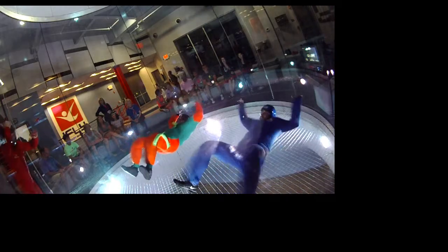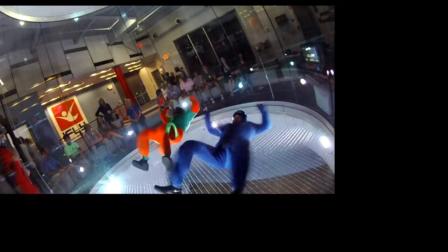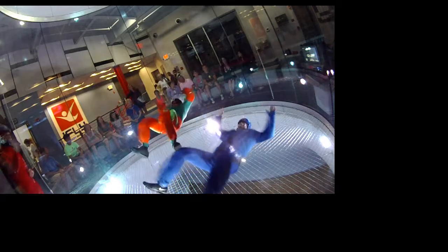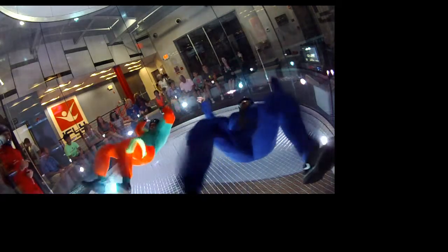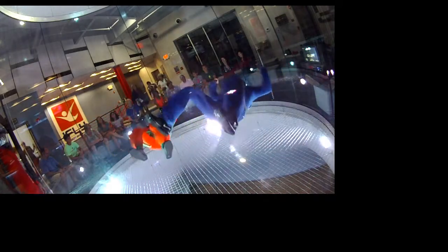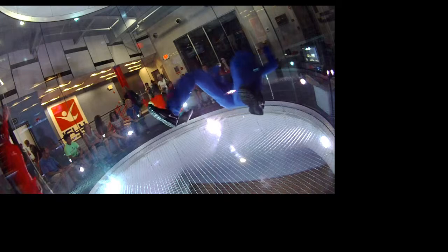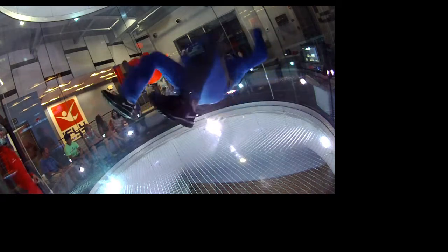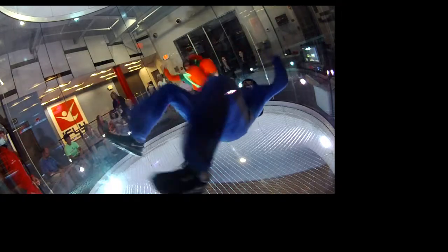Kind of revving up some people to head to the wind tunnel here in the next couple of weeks. Put a group together and drive in. Naperville is kind of our preferred tunnel of choice, but Chicago now, of course, had Rosemont first, then Naperville. Now they even have one in Lincoln Park, but that probably isn't where we're going because it's pretty close to downtown.